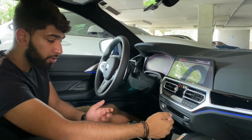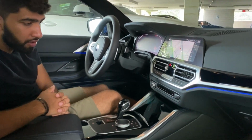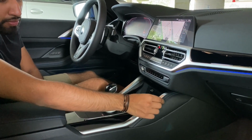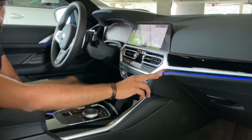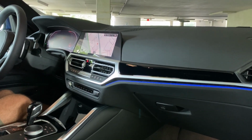You've also got the piano black trim right over here, which is an optional feature for an extra $500. You've also got these black Vernasca leather seats with the blue stitching right over here, and the ambient lighting, which is a standard now in all BMW 4 Series. So that's a really nice touch by BMW.